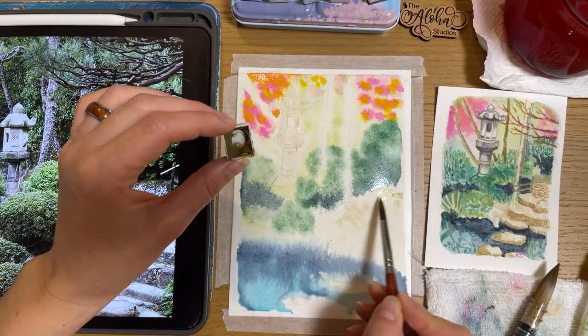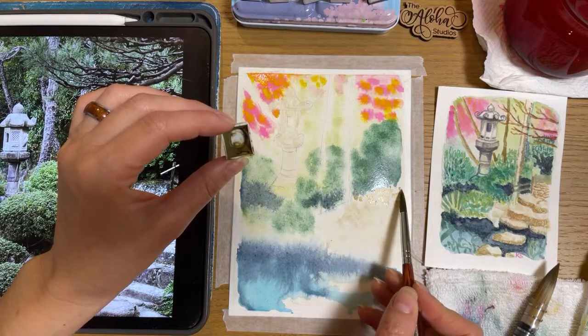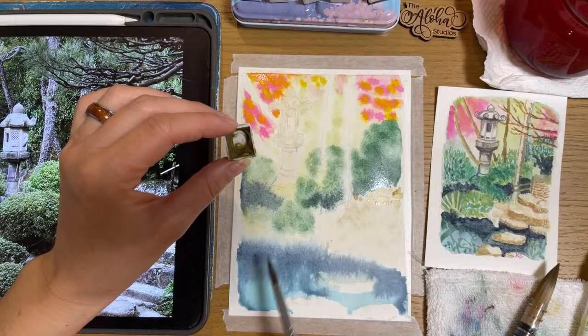Okay, so I have Waimea here, raw sienna, and with my round 6 brush, I'm just going to add a few strokes. You can see the paper is already dry here. If your paper isn't dry yet, just give it a bit more time.